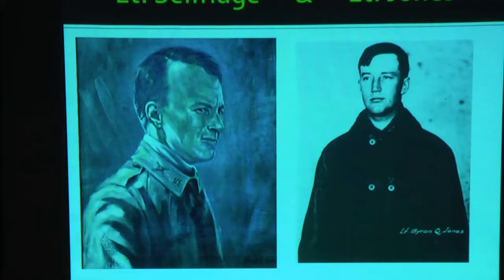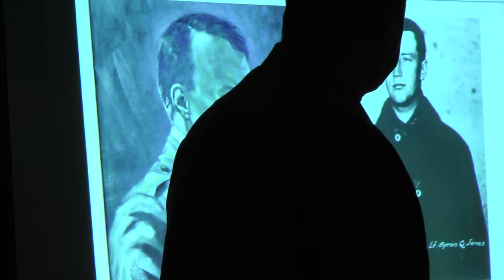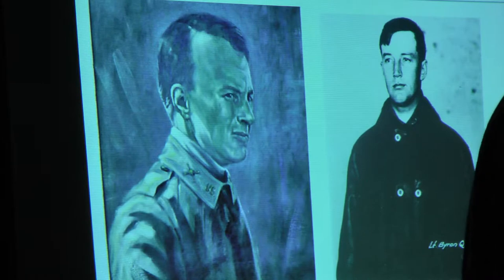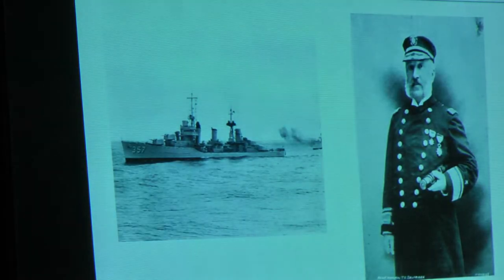So what I really want to talk about today are two of the men who were influential in the creation of what we today call Selfridge Air National Guard Base. And that is this guy. This is Lieutenant Thomas E. Selfridge. And he is the man whom the base is named after. And then on the right is Lieutenant Byron Q. Jones. And he was the first commander of Selfridge Field, flew the first plane at Selfridge Field, and did a couple of other interesting things that we'll talk about here in a couple minutes.